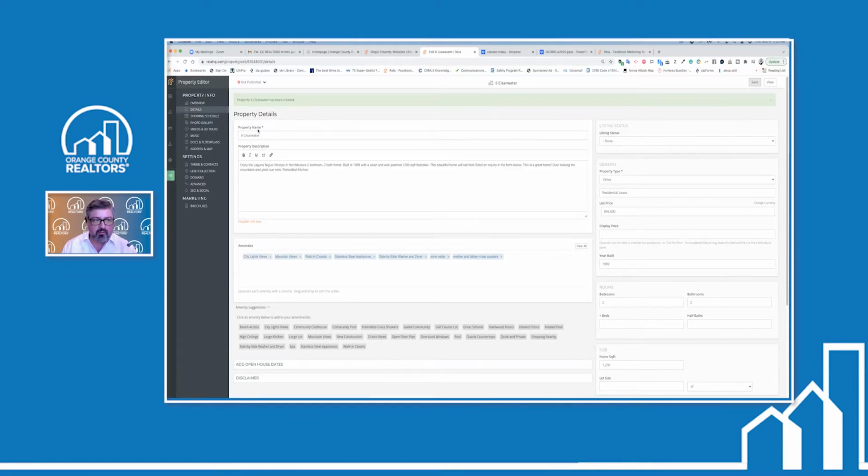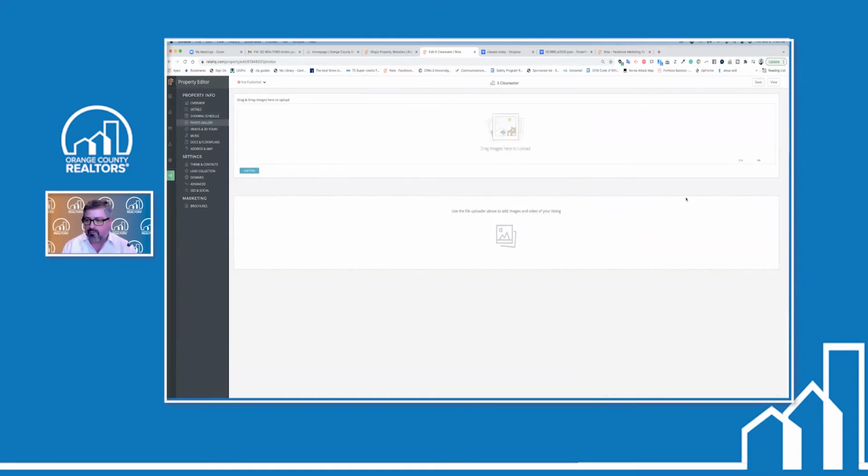Step 3, we're going to come back over here to the left and go to the photo gallery. Here, we're going to upload photos to our property website. Now, Diane, do you know how many photos you can have on a listing in the MLS? Do you know? You don't know? Okay. You can have up to 75 photos on a listing in the MLS system.